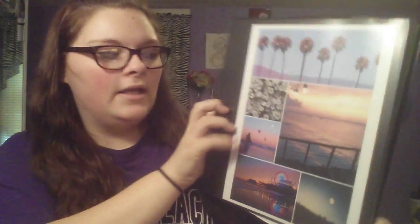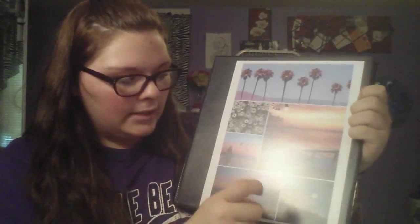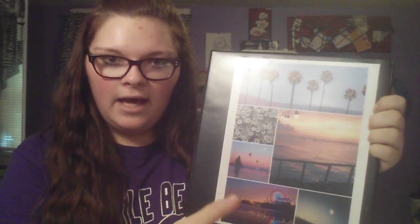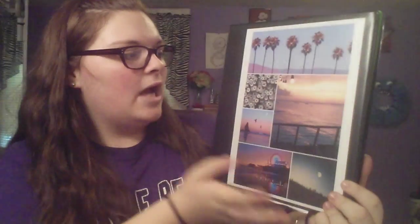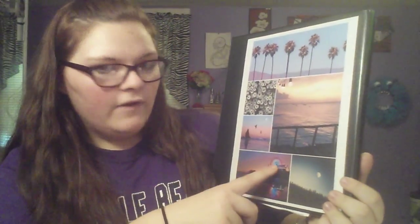This is another collage I made. This one's kind of more of the pink. I didn't really purposely do this, but it's kind of pink except for this one, which is just black and white, and then this one. And I kind of went with a beachy theme, like a summer vibe on these. So I tried to go with that. So I have palm trees and a Ferris wheel and stuff. And it's naked on the back too. But in here I just have tab dividers also.